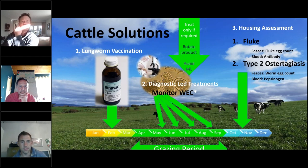There are different tests we can do to assess the need for fluke treatment. And last year, quite a lot of our clients didn't need to use any at all. Not necessarily going to be the case this year. And also watch out for type 2 ostertagiosis.